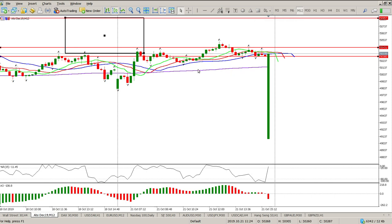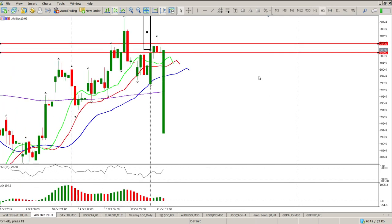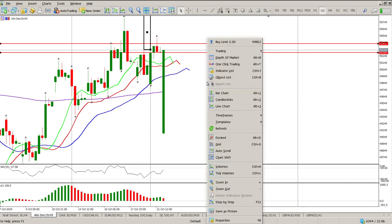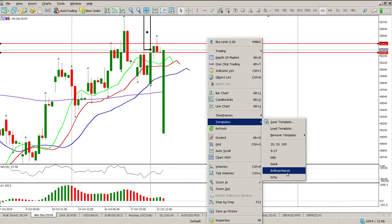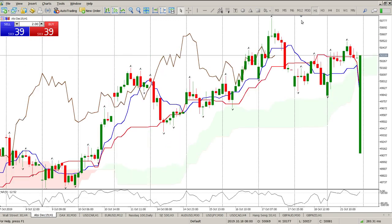Downside target here, because the trend is up at the moment, I would be looking at pretty much any of these inside tails here as a take profit area, but kind of reluctant on that short because the trend is still up. Okay, so let's just switch across to the ichimoku. It'll give us a little bit of confirmation here. We'll start with the hour.